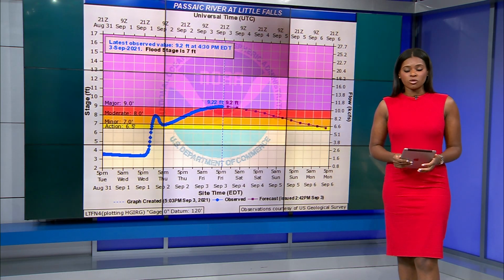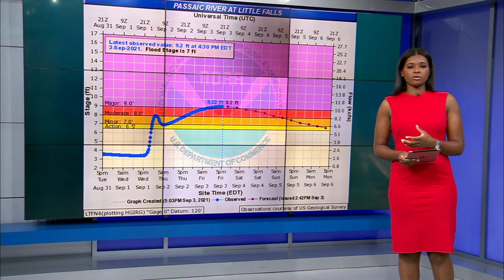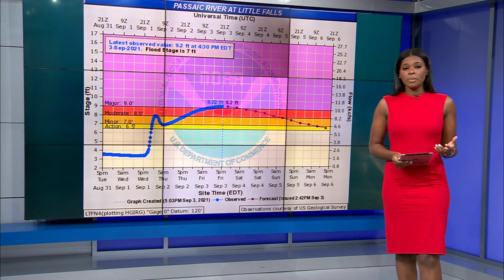The Passaic River. We've been talking about this for days now. You can see it's also crossed into the major flooding stage there at Little Falls. In places like Pine Brook, the river crested several feet above flood stage. News 12 New Jersey's Chris Keating in that area tonight. We also have News 12's Naomi Yane and meteorologist Michelle Power standing by as part of our Team 12 coverage for you tonight. But let's start with Chris.